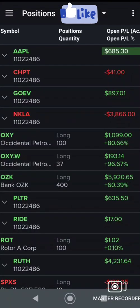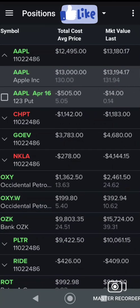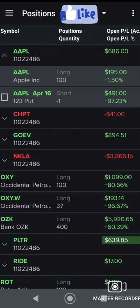Hey guys, I switched over to my other account just to take a look at what's going on in this account. So we got some Apple stock. Yep, there it is. Doing pretty good. Expires next week. So 14 cents. Yeah, it's probably going to be fine.